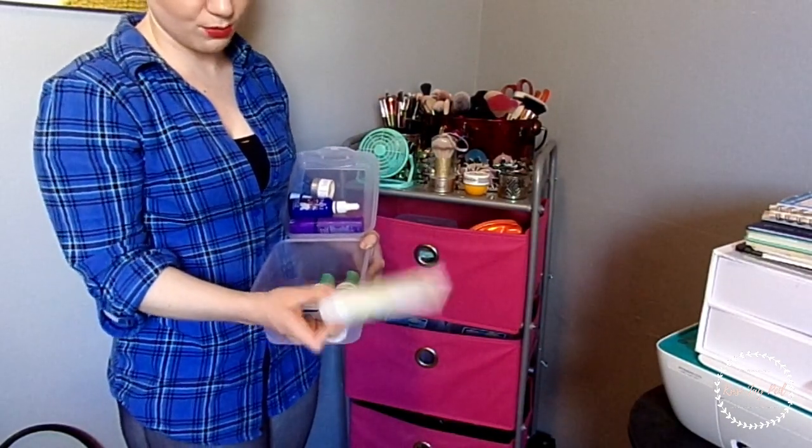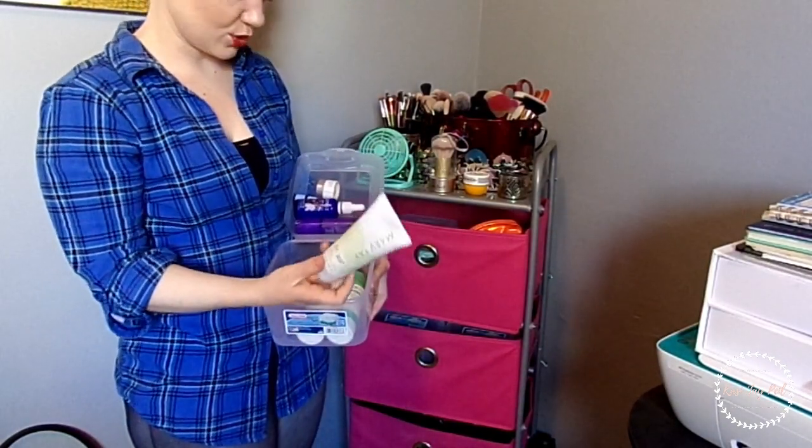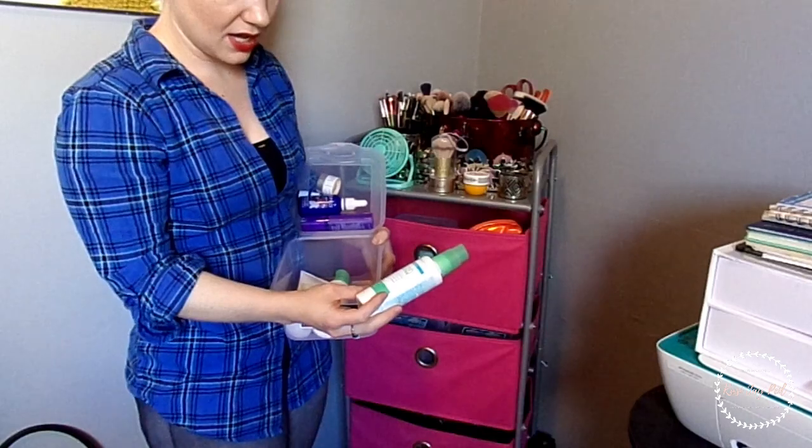This is the Botanical Effects Hydrant. It's a lotion by Mary Kay. This is the previous packaging, though. The new packaging is a gel moisturizer instead of this current, more lotion-like moisturizer. And this is a really, really nice moisturizer. Lightweight, no-nonsense skincare.